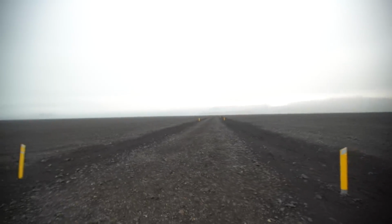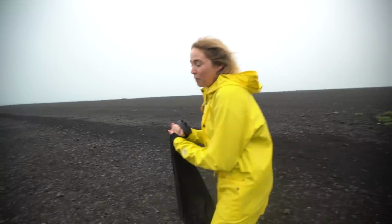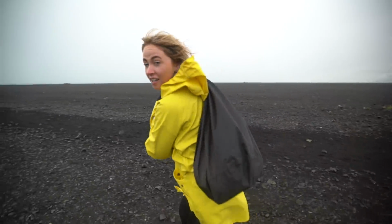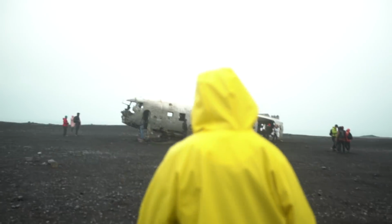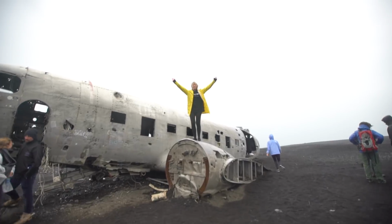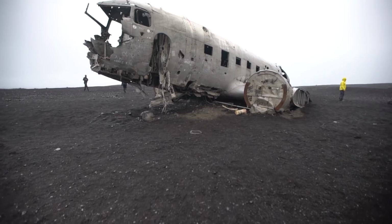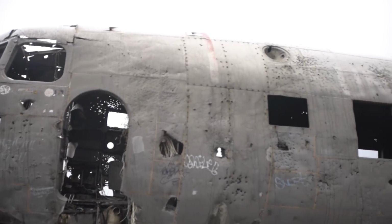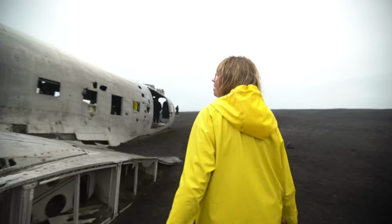So that's where we came from. I can't see the beginning, I can't see the end, but luckily it's a super flat walk. We have the drone in my Santa sack, hoping for the rain to stop. I've been praying through the night, asking every higher power. Made it.